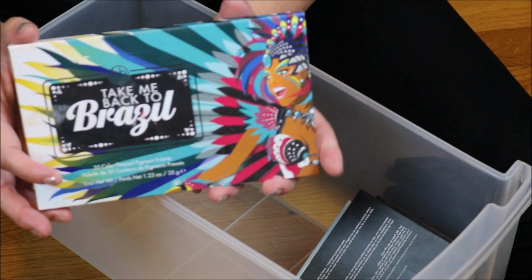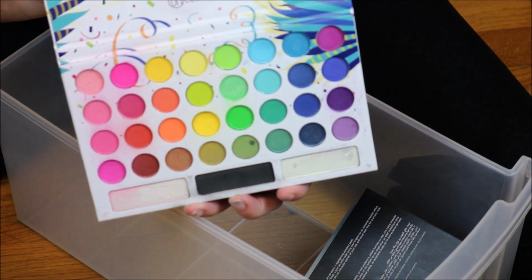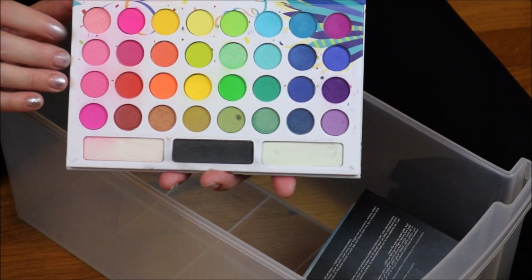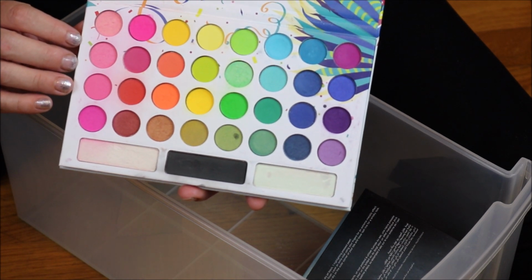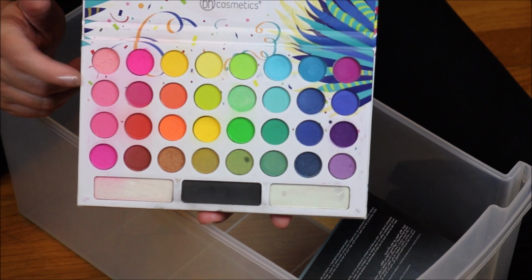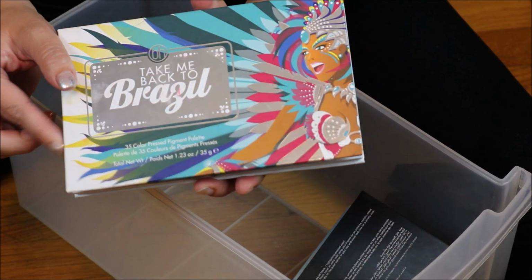There is another BH Cosmetics palette. This is Take Me to Brazil. As I drop it, oh my gosh. Take Me to Brazil. Gorgeous, fun shades here in this palette. I don't know if I'm going to keep this because I do think I have another palette like this with these types. I do have one that's like this. So I think I'm actually going to give this one to my daughter. She likes to play with this palette a lot. So I think I'm going to give that to her. Fun little palette, great shades.